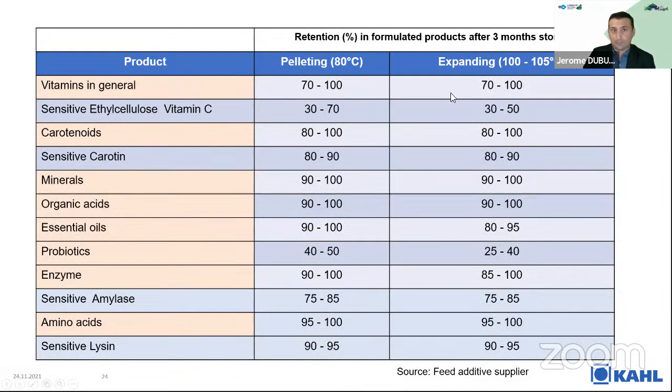So here we can see the retention of vitamin and enzyme after 3 months of storage with the different processes. These tests have been made by independent feed additive suppliers. In the first column, we can see the pelleting process, when the product goes only through the conditioner and pellet mill. In the second column, we have the retention after conditioner, expander, and pellet mill. So we don't see a big variation between only pelleting or with the expander. The variation will be 5 to 10% maximum on some of the sensitive ones, probiotic for example, or vitamin C. But this will be countered by adding more vitamin C in the recipe.